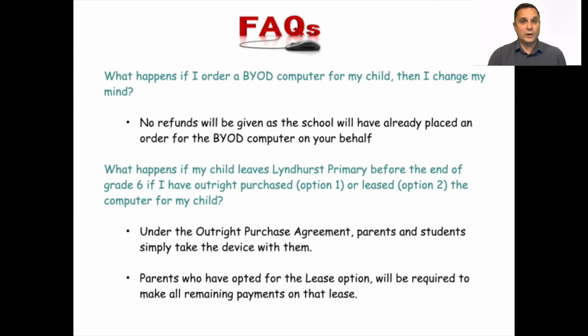Once you've put $150 towards the lease by December the 3rd, that's your deposit and there's no refunds given because we would have already put an order in place. And also the same for the outright purchases. When you pay that money, there's no refund. We've already put an order in place. It's legally binding on our end. And we don't make any money out of this program. So we really ask you to look through the information booklet and have a good think about that decision because refunds aren't given in that case.